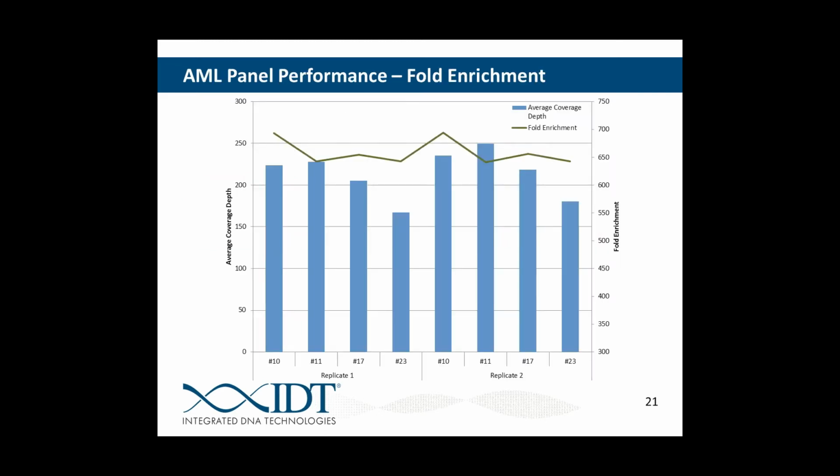I want to follow all that up with the performance of our panel because this will give you an idea of how these probes function together. I've touched on how these probes perform individually to capture different mutants, but it's also important to see how they work in aggregate. And this slide is showing the performance of 2 replicates that were done at different times.